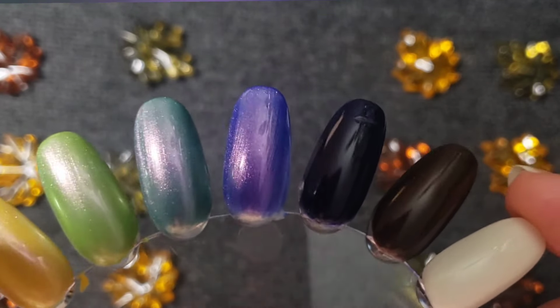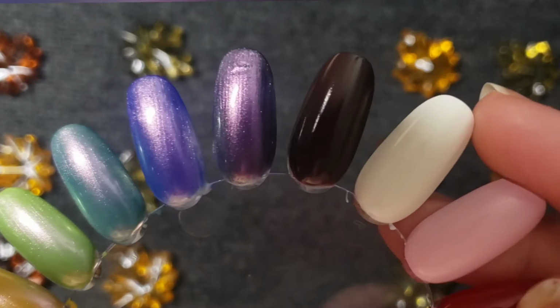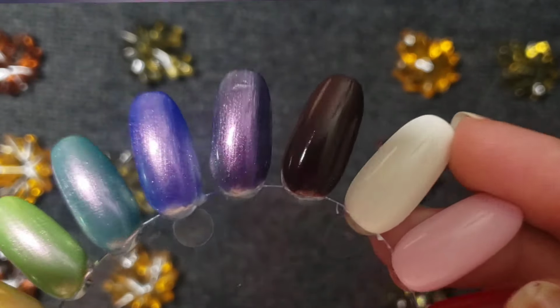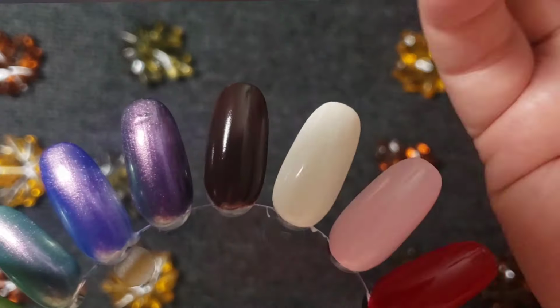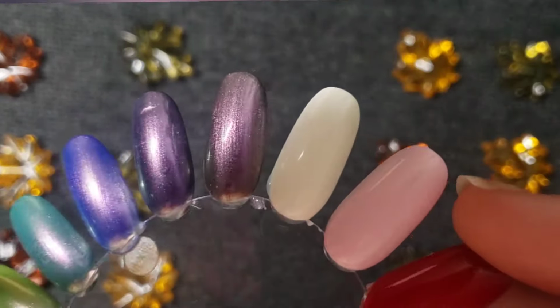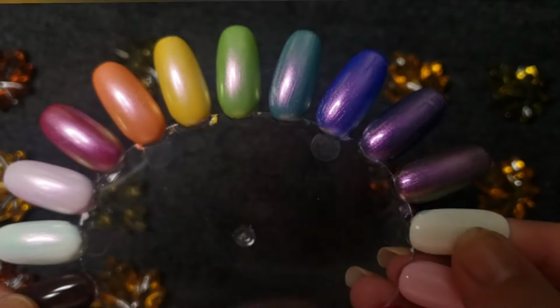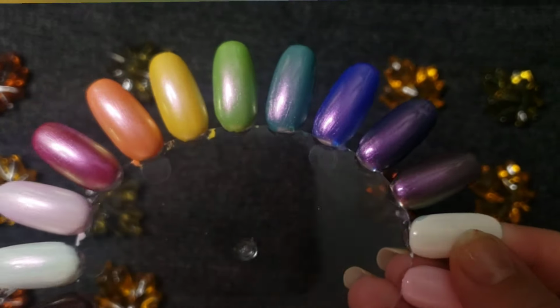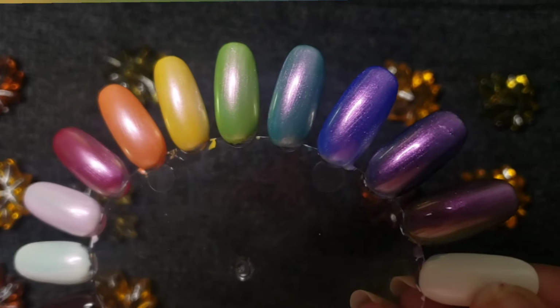And then putting it over a really dark purple, we get a pretty similar effect, but I feel like the metallic looking aspect of the shimmer really shines a little bit more on the darker colors. And then over the brown, it almost looks identical to what it looks like over the purple, really similar, but I feel like these are really pretty together. I would love to try to wear this as a Skittle at some point.